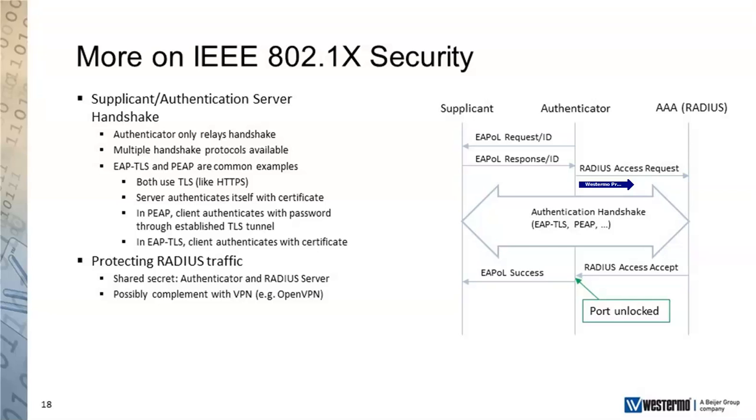What is important when you configure the WeOS switch, the authenticator, is the protection of the RADIUS traffic between the authenticator and the RADIUS server. When you use RADIUS, there is a shared secret between the authenticator and the RADIUS server protecting the traffic. This traffic commonly is sent over a local infrastructure, but if you want additional security, you could always complement this with a VPN. We presented that in an earlier webinar, the first one in this series, on network-to-network protection. Please go back to that and see how you can set up, for example, an OpenVPN tunnel between the authenticator and the RADIUS server.